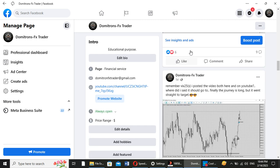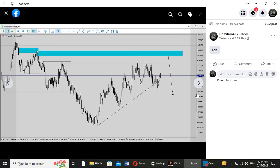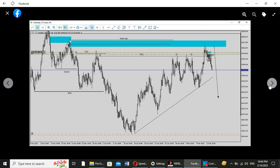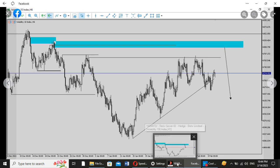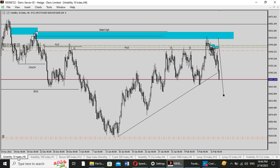So right here, this is the analysis before it was triggered. So we have vix10 before, on the 6 hour time frame, and then we have the effect right here. I think it was yesterday. So we are going to go into the reef, and right here we move to our vix10.